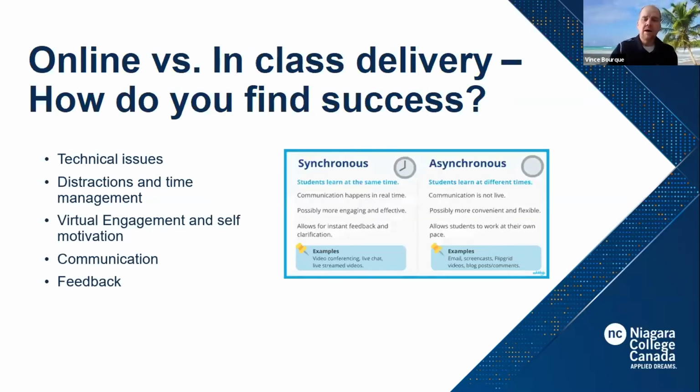Okay. And I've used the terms synchronous and asynchronous. So you may be thinking, what does synchronous mean? Well, synchronous is when students learn at the same time, right? So we basically have a set time, let's say between 9 a.m. and 11 a.m. Eastern Standard Time, that I'm going to be online. I'm basically going to teach this course like I am right now. I'm going to teach it to you guys, and you guys will be able to have conversations back and forth. You'll ask questions, and it's real time, okay? And this allows for instant feedback and clarification, which is great.